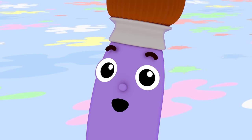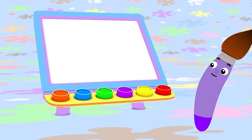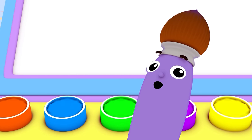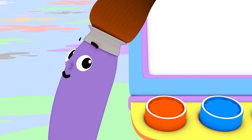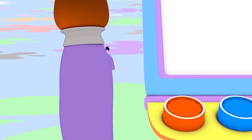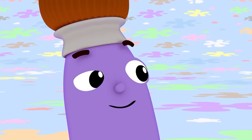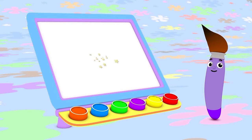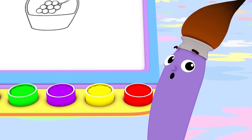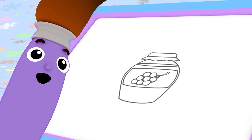A favorite? I don't have just one favorite color. I love them all. I choose colors by what I feel like painting that day. What do you want to paint today? Today, I feel like painting grape jam! What color should I use to paint grape jam?